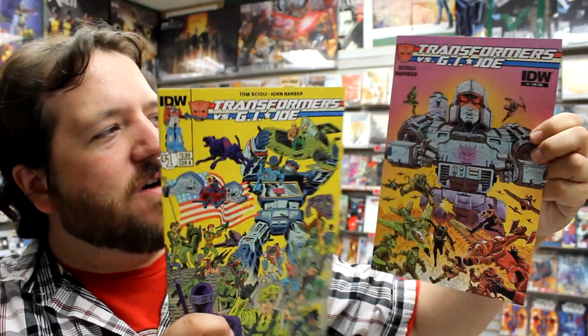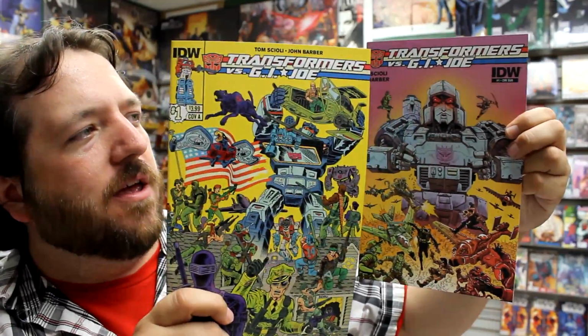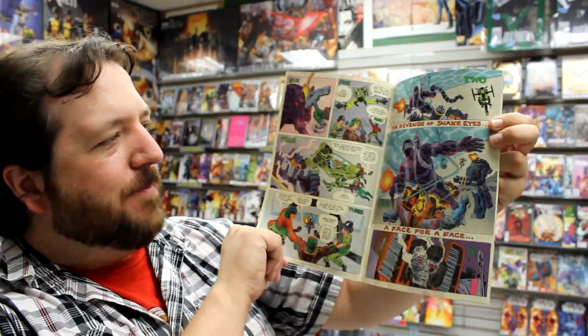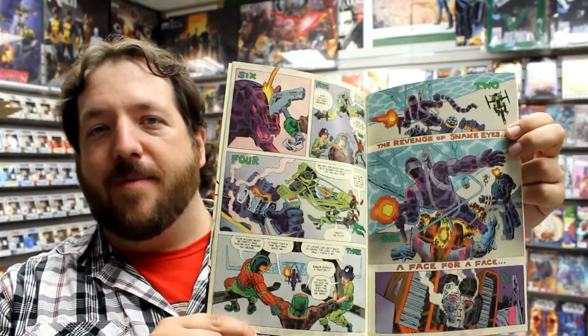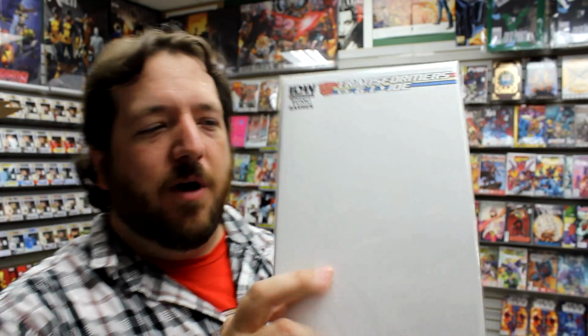Transformers vs. G.I. Joe in this 80s throwback book. This is issue #1. That's the regular cover. And this is the subcover by James Stokey. This book is purposefully made to look like it was illustrated in the 1980s. And that is a cool thing in my book. Here is the blank cover. And here is the variant cover by Rob Liefeld. On this blank cover, I am going to challenge myself to draw Transformers as only I could as a 5 or 6 year old in the early 1980s.